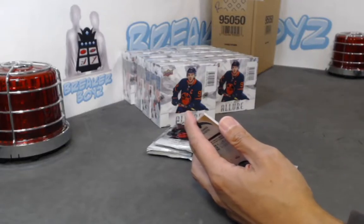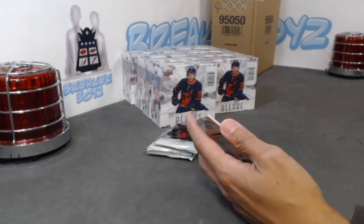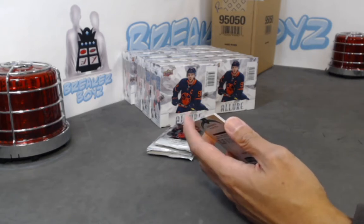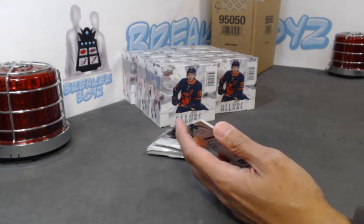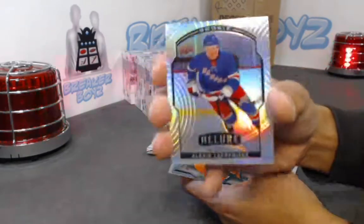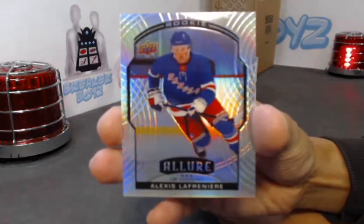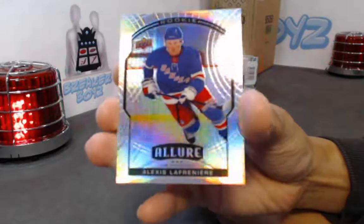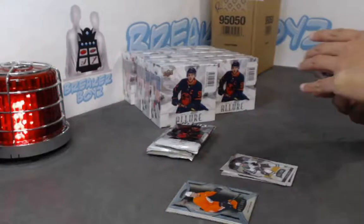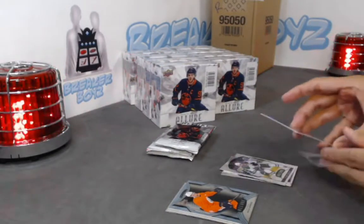Well, we're bound to hit one of these XRC rookies. And why not? This guy's been doing pretty well right now. We have an XRC! Alexi Lafreniere! That was a monster hit. Let me just sleeve that baby up.